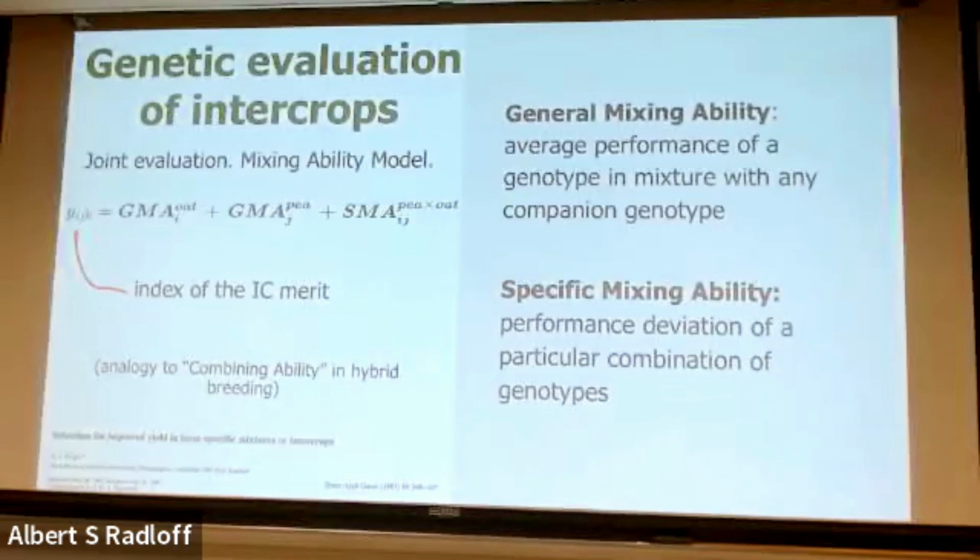But in this case, we have the total yield of our intercrop, and there's a main effect for, obviously this is an oat and pea example, there's a main effect for oats. This is the average performance of each oat genotype or entry against the average pea background. We have a main effect for pea, that's the same thing: the average effect or average merit of a pea in the background of any oat, and potentially some interaction effects. That's the deviation of performance. We call that specific mixing ability between the two pairs of genotypes. So this is basically the evaluation scheme.